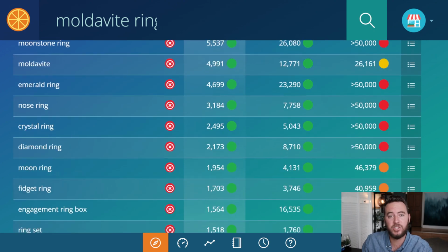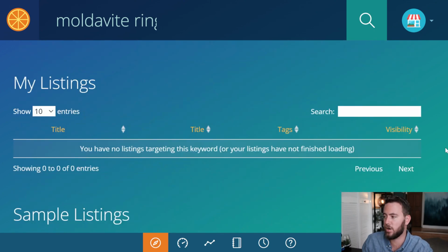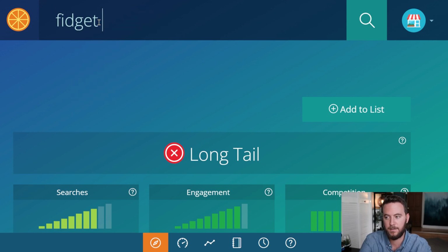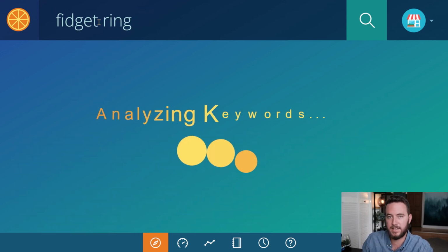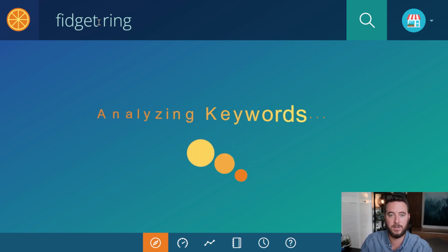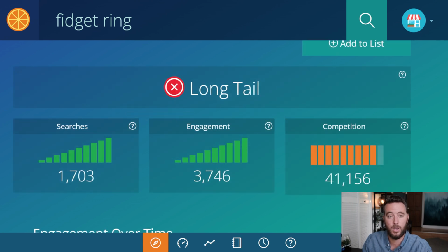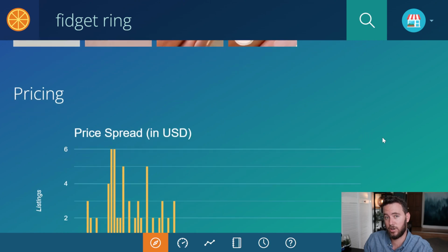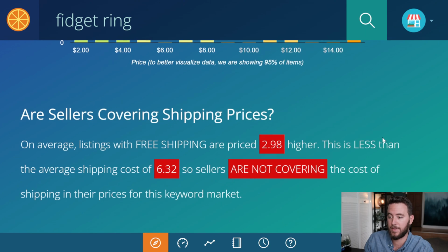Now at the start, when I mentioned anxiety ring, we mentioned that it's called by many different names. You've got anxiety ring, but you've also got fidget ring. So let's see if we can find any keywords within fidget ring that are going to give us new ideas for our product. Okay, again with fidget ring, you can see it's got high search, high engagement, but still a lot of competition. So if we can do anything to find keywords that have less competition, but still a good amount of search and engagement, we're going to go ahead and try to find that.